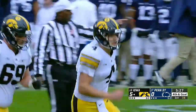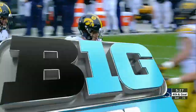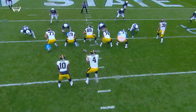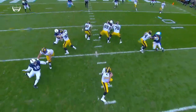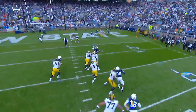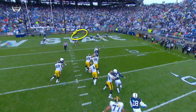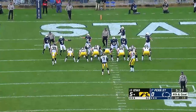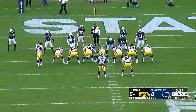Fourth down. Boy, great protection by the offensive line. A great pocket for Nate Stanley. Watch this protection here. If he had a little bit more time, waited a little bit longer, there was an opportunity in the back of the end zone, a receiver coming wide open easily. Penn State was fortunate he didn't see it. Sullivan nearly picked that off, too.